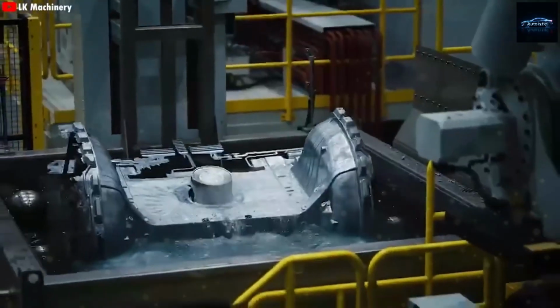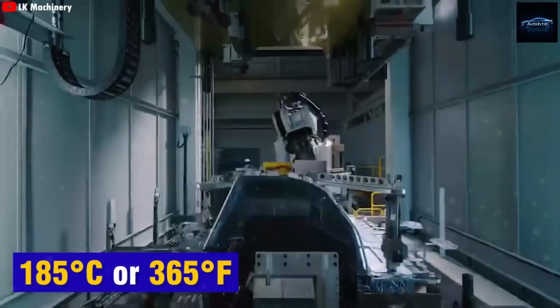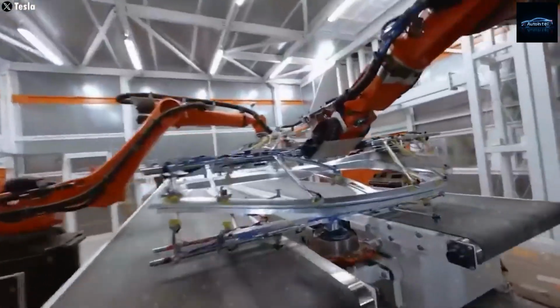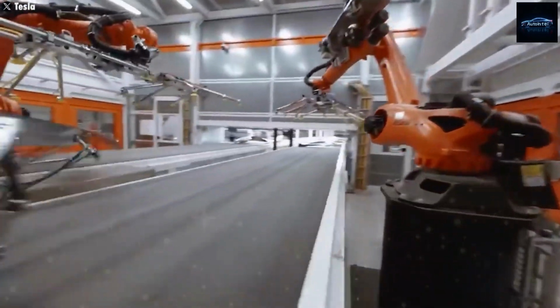I think it'll be able to produce a car ultimately in less than 5 seconds. Can you imagine a car coming off the line in less than 5 seconds?